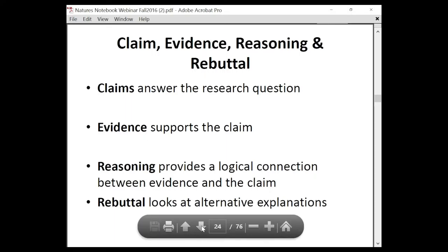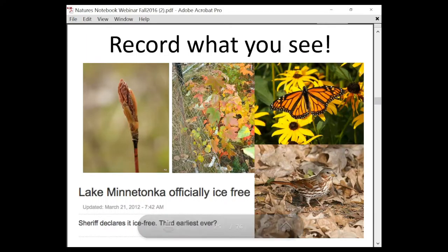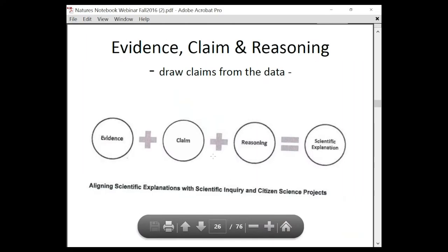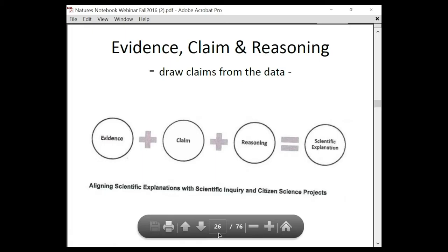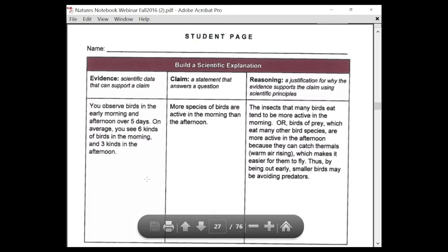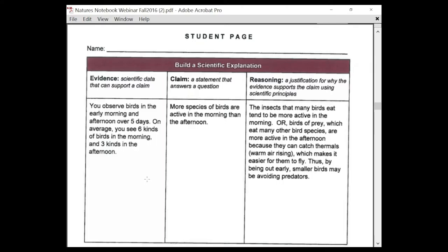This follows the traditional model of claim, evidence, reasoning, and rebuttal. What we really do with our program, though, is we talk about claim and evidence and then reasoning, and we sort of flip this around. We really start by recording what you see. That's that phenological perspective that I heard in the Arizona presentations, and it's also kind of standard of what we're doing with phenology: getting folks out there to observe, make questions, and then from that you build the claim. So the evidence is first. That's what you're doing with your phenology. You're asking people to observe, and then from that they think about claims, what is going on, and then try to figure out what the reason is.